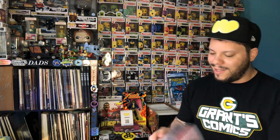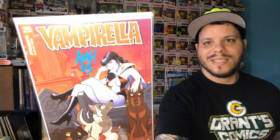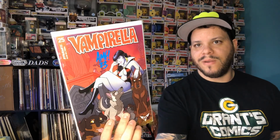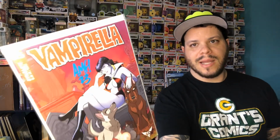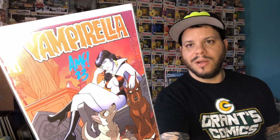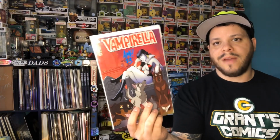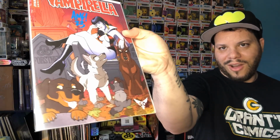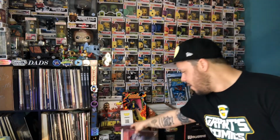Vampirella. Nice. I see that famous Tony Fleece of the Stray Dogs fame on this dope little Vampirella book. And again, not a black Sharpie. We got like a nice colored paint pen. This thing is gorgeous. Everything in these boxes comes with a COA, but nice that it's a Vampirella cover, but you still got that Tony Fleece Stray Dogs look to it. It's really, really cool. I love that. I actually don't have that cover. That's really cool.